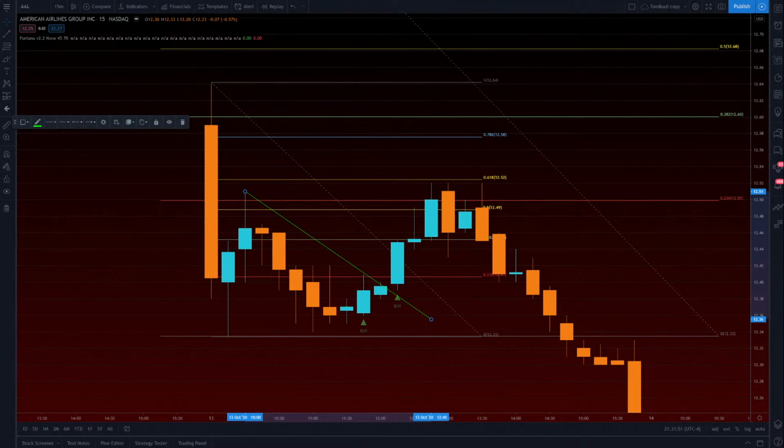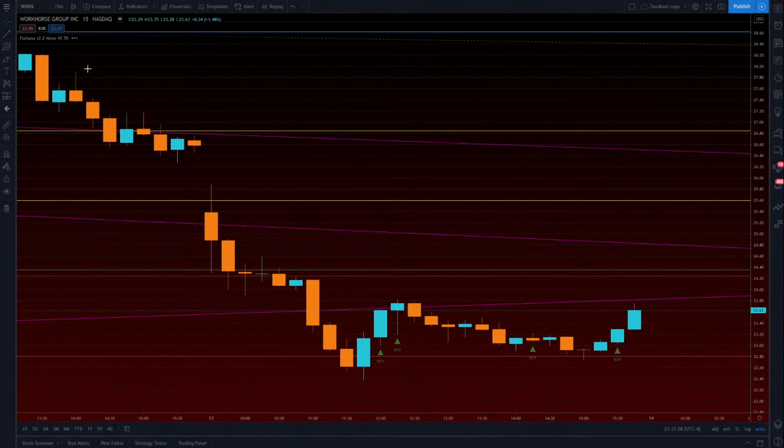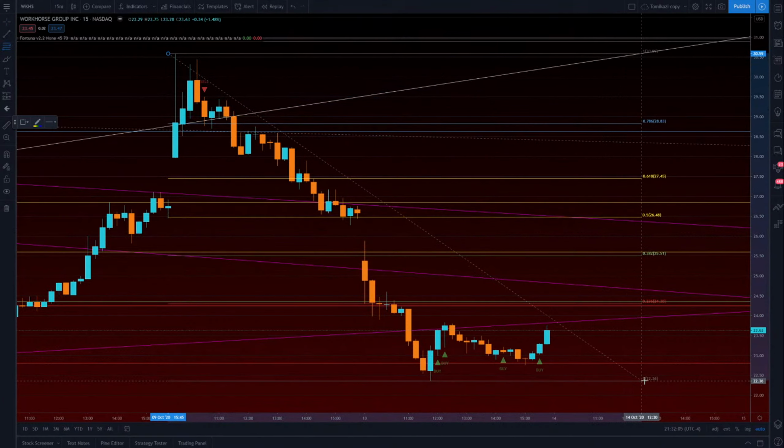All right. Next one, Workhorse. Oh my God, we got so many Workhorses today, and I don't know if they were good or not. All right. So let's do the fibs. Probably would have gone from here to here.